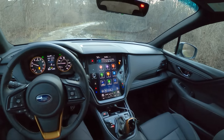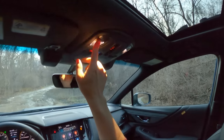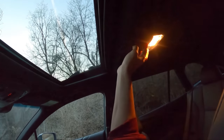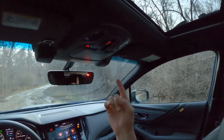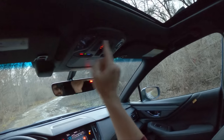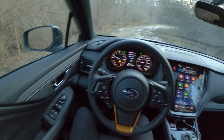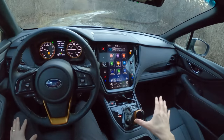Another thing I've noticed about this Outback is that the interior lighting is not very bright or plentiful. You've got a little bit of a light in the back there, but there's no one button to turn all the interior lights on that I've found, and that's a little bit of an annoyance. It's very dark and hard to find things in this interior in the dark.